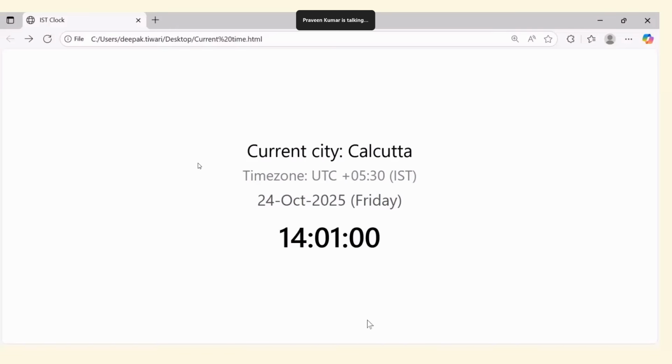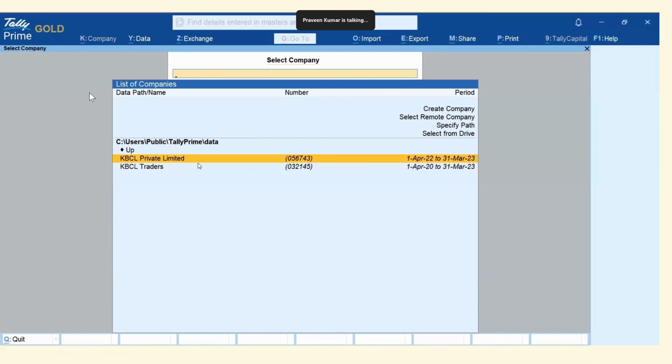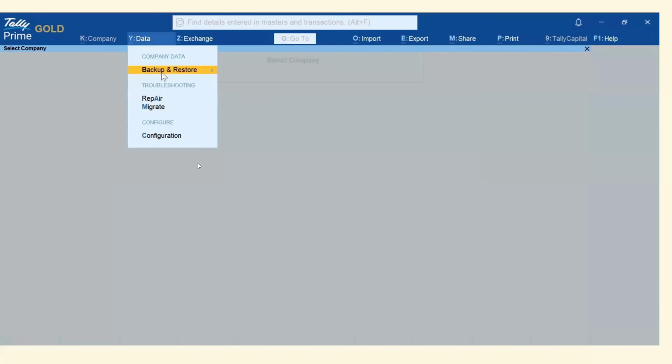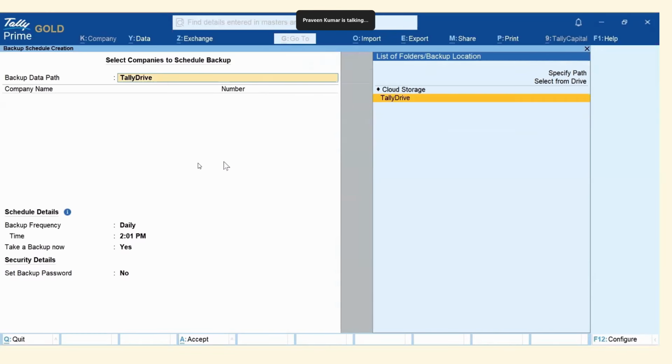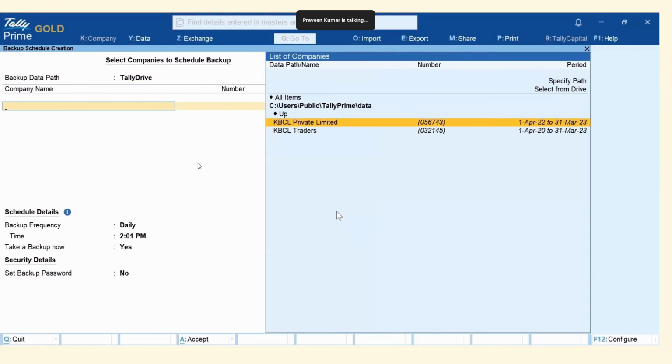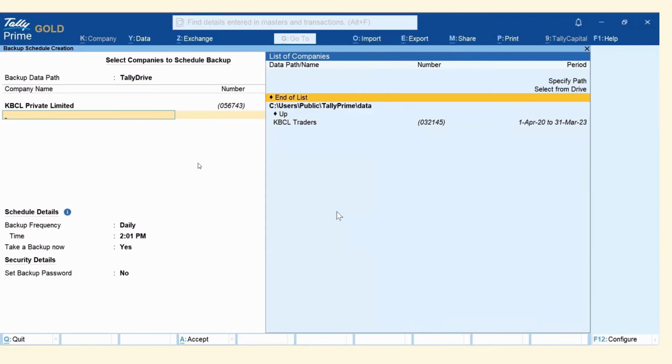I'll go to, you can see here there are companies that is open, and here right now the time is somewhere around 2 o'clock and 1 minute. I'll click on backup. I'll go to schedule backup here. I'll choose the Tally Drive. Of course, we need the backup to be taken in the Tally Drive. And here I'll choose the companies which I would like to backup.